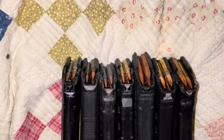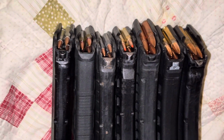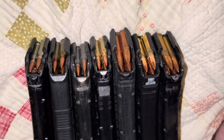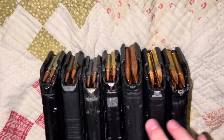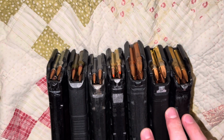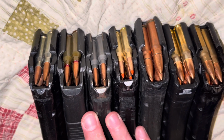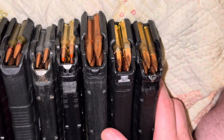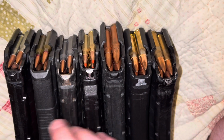So 7.62x39, we're going to talk about first, the big girl, 30 caliber, which is going to be these three on the right. These three on the right are 7.62x39, where these four mags here on the left are all 5.45. So we're looking at these first, these three on the right. So 30 caliber instead of 22 caliber.